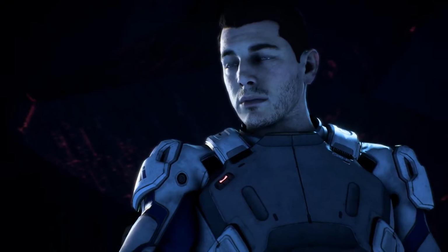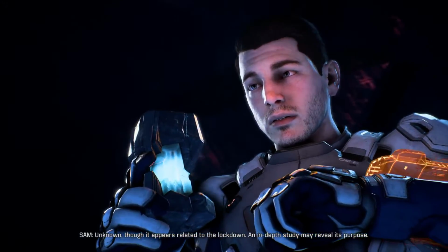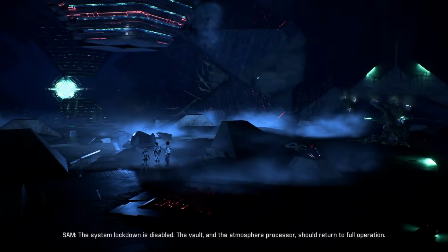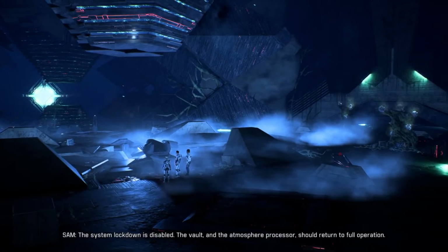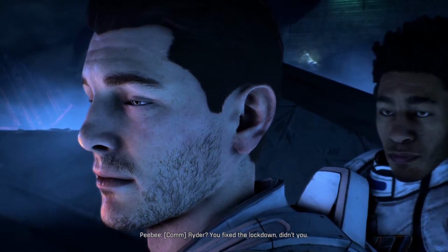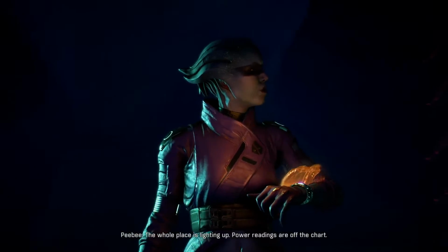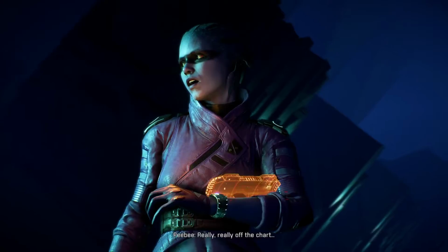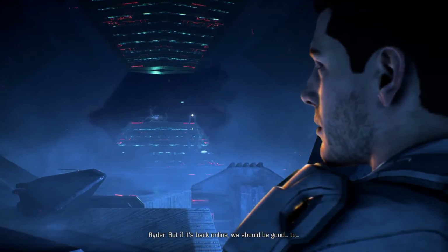Any thoughts, Sam? Unknown, though it appears related to the lockdown. An in-depth study may reveal its purpose. The system lockdown is disabled. The vault and the atmosphere processor should return to full operation. Ryder, you fixed the lockdown, didn't you? The whole place is lighting up. Power readings are off the chart. Really off the chart. But if it's back online, we should be good.